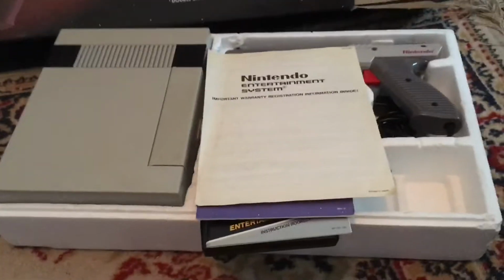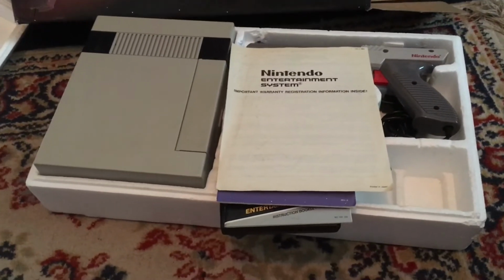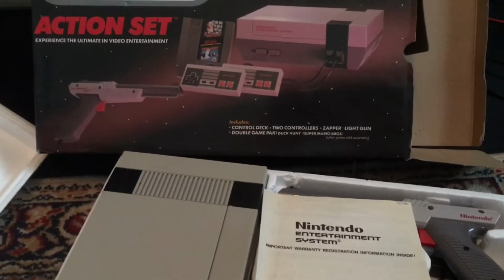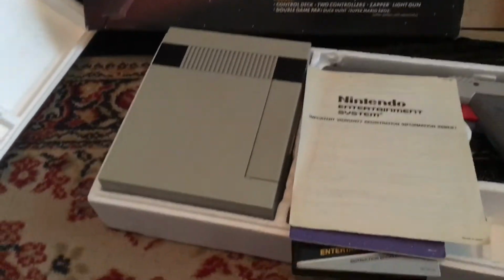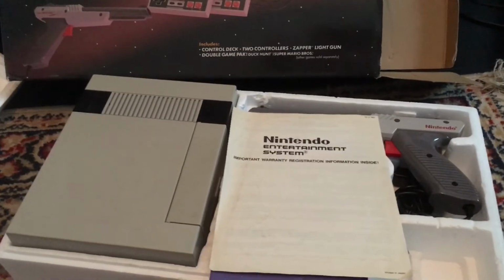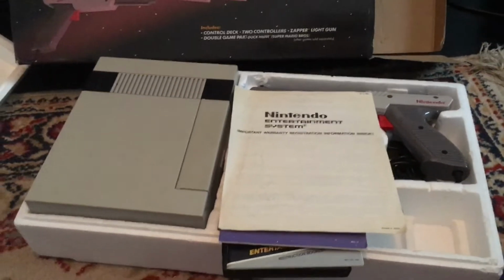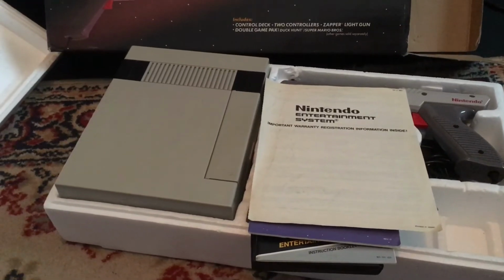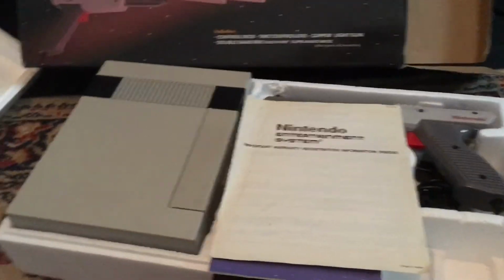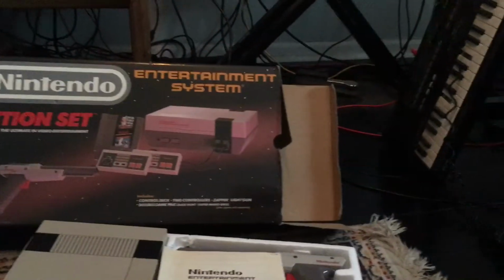What I am missing is the poster. I've mentioned before that I think it is a Nintendo Power poster, but it's different than the one that came with the later action set. It's got a picture of Rob the Robot on one side, and I'm trying to figure out how to look that up, what to call it. I haven't been able to find any on eBay. I've just been looking for fairly generic search terms. I might not be looking for the right thing. So if anyone can point me in the right direction on that, I would really appreciate it. I'd like to complete this set.